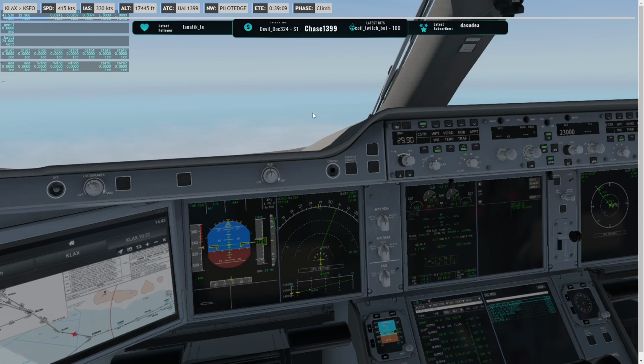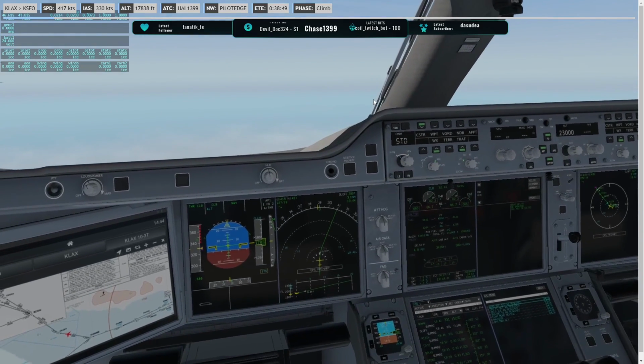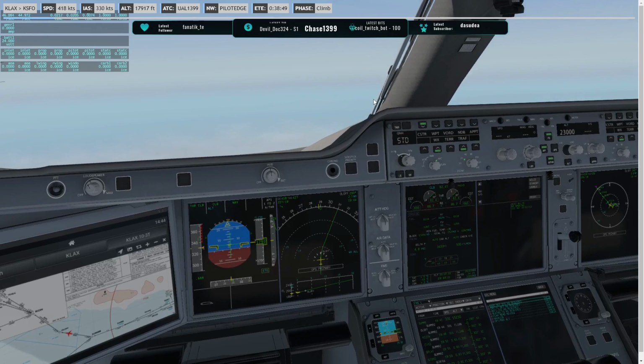Coming up to transition altitude, flight level 180. Basically standard now, so we can just go ahead and set 29.96. United 1399, contact Los Angeles Center 133.2. LA Center 133.2, United 1399.